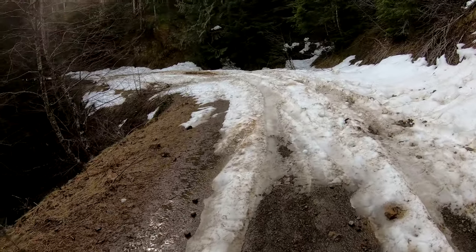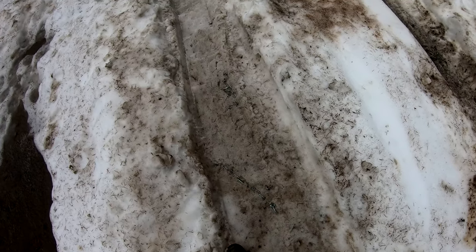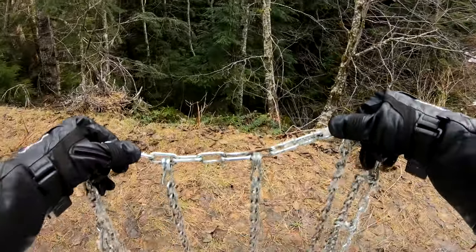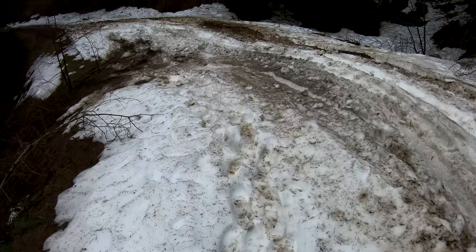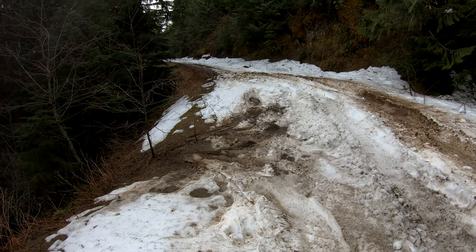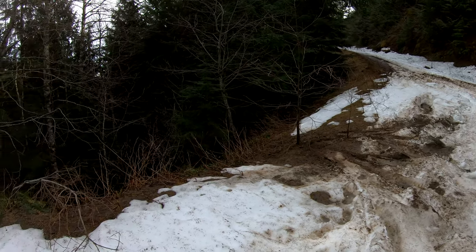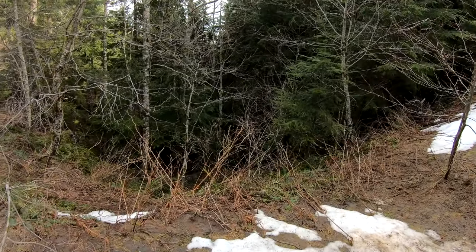Oh, that stinks. Oh, look at that. Somebody lost a tire chain. Foot traffic there. Ooh, man. Look how they went there. That would have been a scary one, getting stuck right there. Look at that. Right over that precipice. Ooh, look how far down that goes. Into the depths.